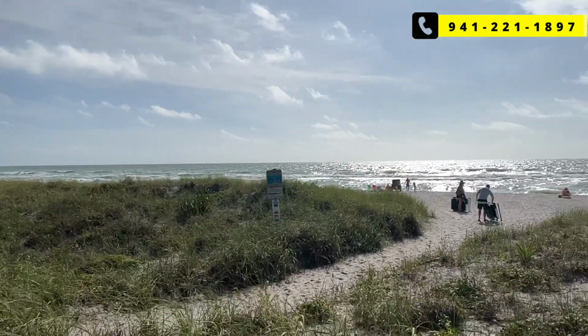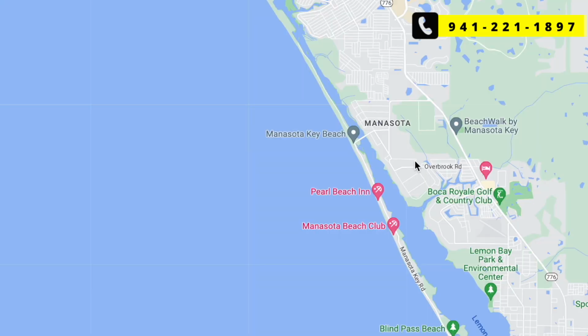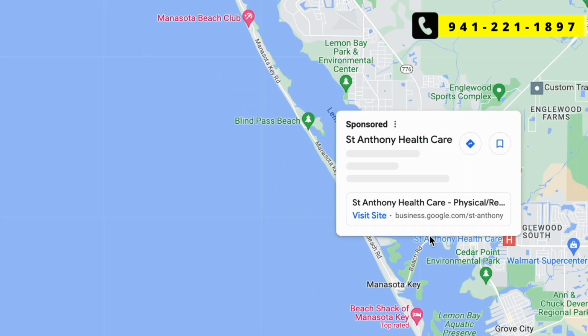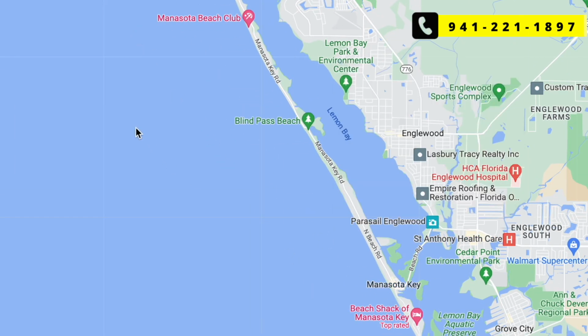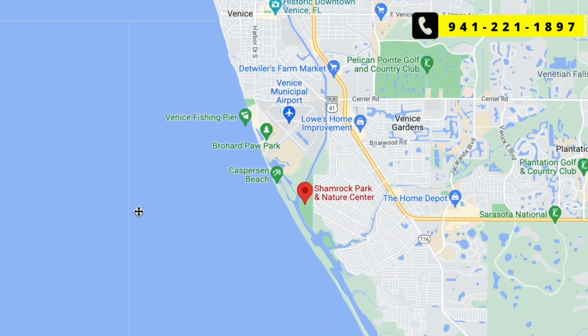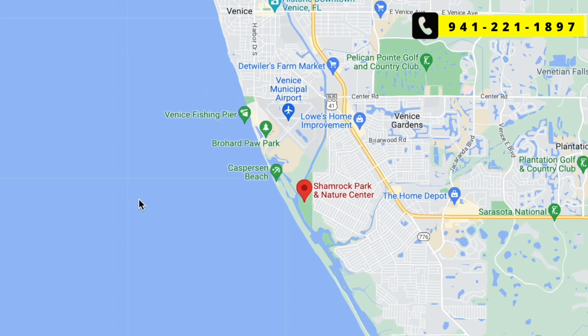South Venice also puts you very close to Manasota Key Beach, which is right down here. So that would be your closest beach. You can see right there, there's the bridge. Basically, this whole island is Manasota Key. You got one bridge down here, and that's to go to the Englewood Beach, and then the other one is up here. And that would be one of the closer beaches for you if you're living in South Venice.